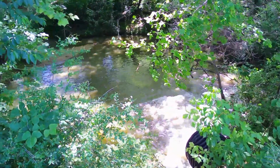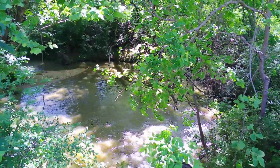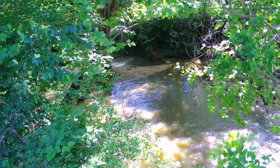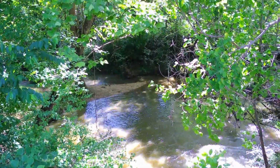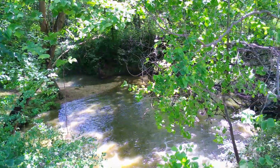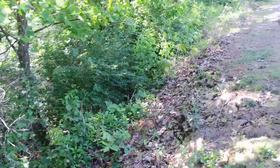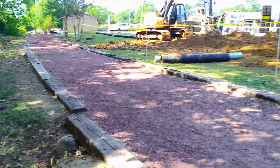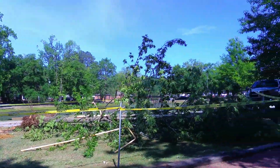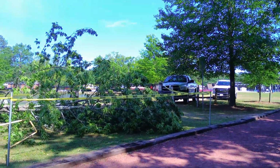Now that was a little pond. I shot some video of it not too long ago for a YouTube video, and it wasn't quite as deep, and now it is quite a bit deeper, and it's overrunning that little sandbar you see there. I shot video of this walk trail too. But they are excavating. It's going to be an interesting project. I'm going to keep a watch on it.